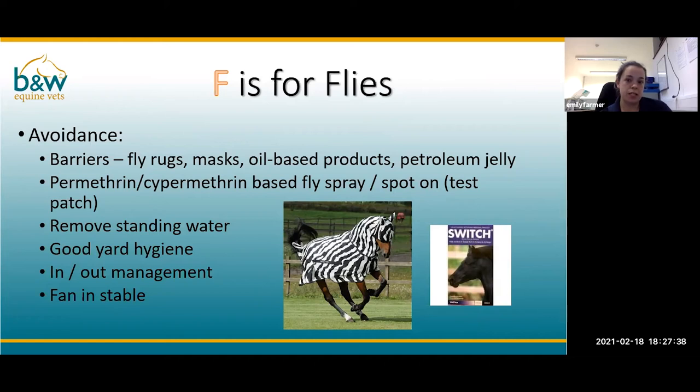But yeah, there's plenty on the shelf, but if you're really battling with it, then do give us a shout, because there's certain ones that have drugs in, rather than just the ones you get from the feed merchants, and sometimes they're a bit more effective.